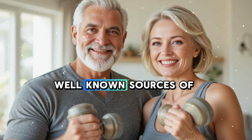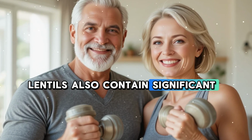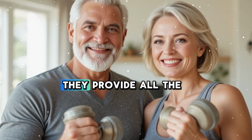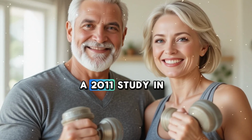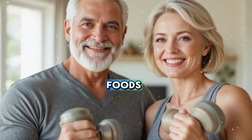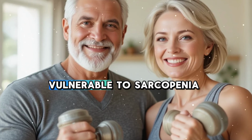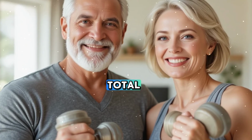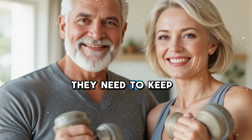Animal proteins are well-known sources of leucine, but here's the surprising fact: lentils also contain significant amounts, and when paired with other plant foods like rice or quinoa, they provide all the essential amino acids needed to maximize that signal. A 2011 study in the Journal of Nutrition found that even modest amounts of leucine-rich foods significantly boosted MPS in older adults, the very group most vulnerable to sarcopenia. That means that incorporating lentils isn't just about total protein intake, but about supplying your muscles with the exact biochemical spark they need to keep growing.